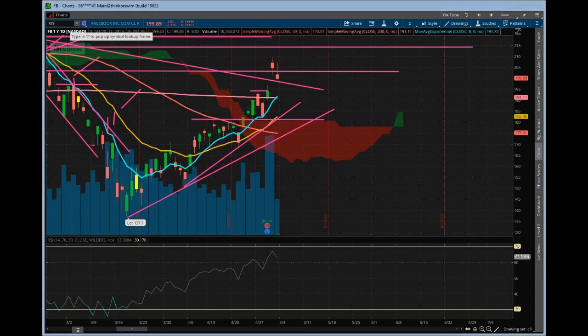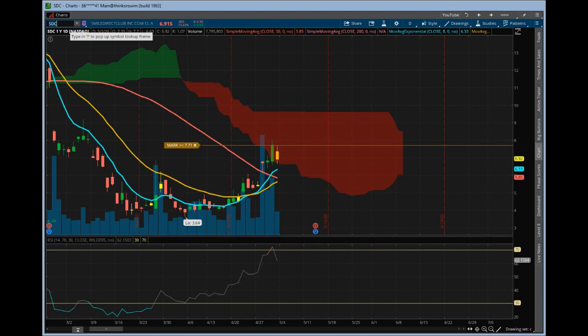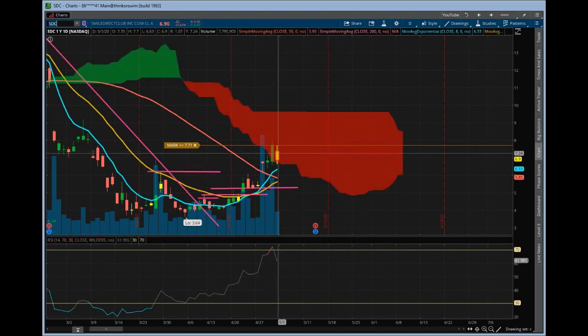Another one, SDC. Nice candle yesterday, nice inside candle today. So let's see if we can break above that inside day high. We'll see how it does for the rest of the day. But maybe on Monday, if it breaks out of that, we could see a push back up through this cloud here. So we'll definitely keep an eye on that one.